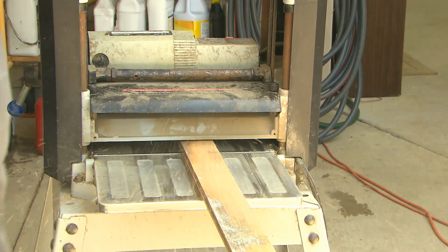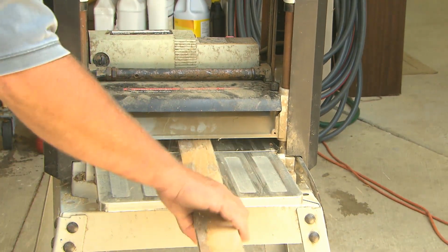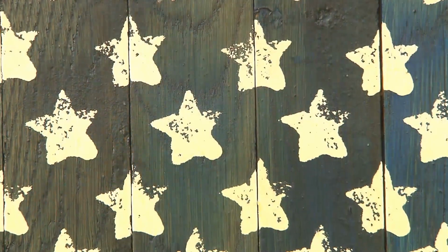So what I do to prepare the wood to make flags with it, I just run it through and take off the grime and I take off the wax and leave all the other nuances in the wood as it comes. So that's where you get the character.